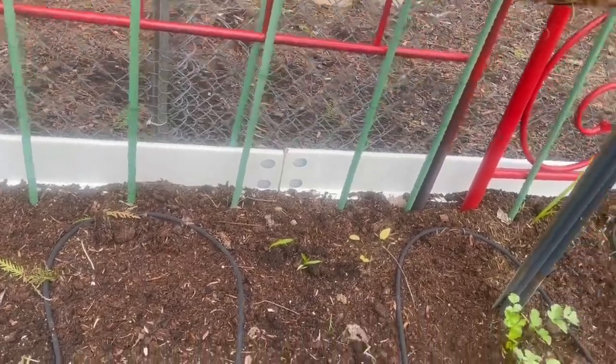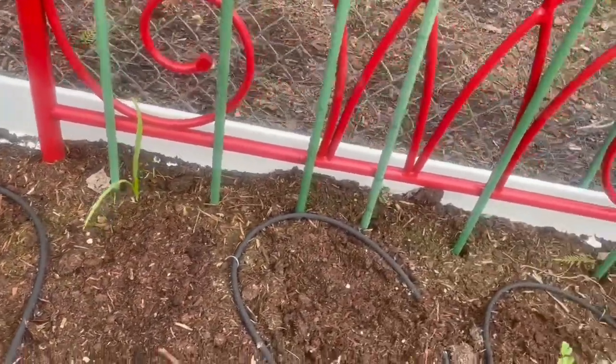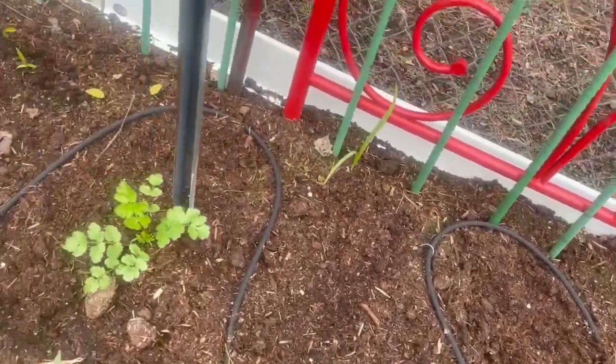But yeah, cilantro is doing really good. That's self-seeded. It just loves where it is. So that's okay. It's still cold, but it's better than it's been.